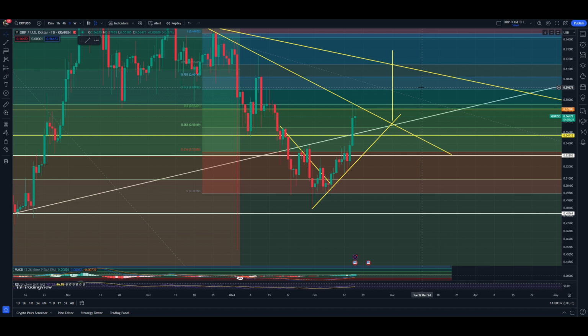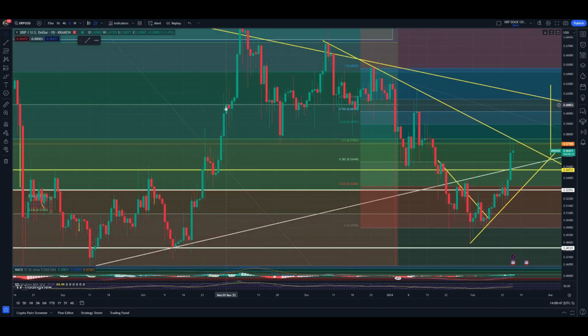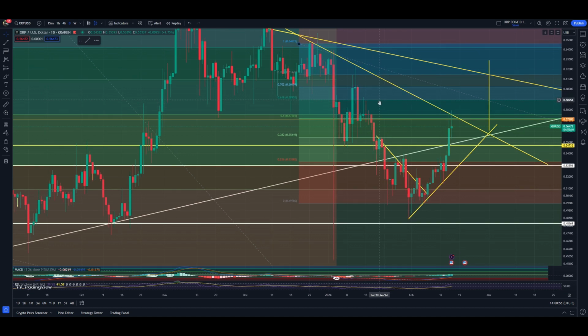But once it's broken through, it is a nice movement, as you guys can see. Once it breaks through, it does a large move up to 61 to 64. Even the last time it broke through too, you see right here, we weren't able to get through it, and as soon as we did, we flew up to 72.